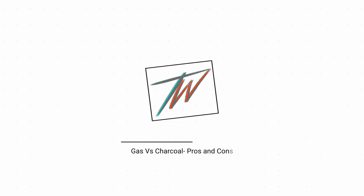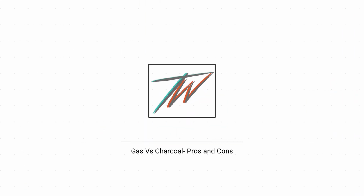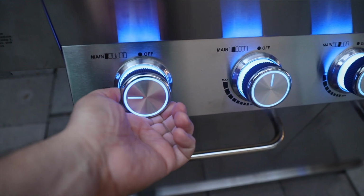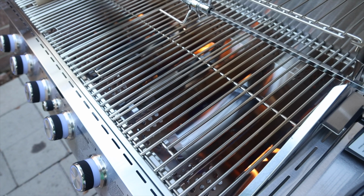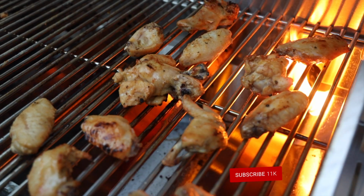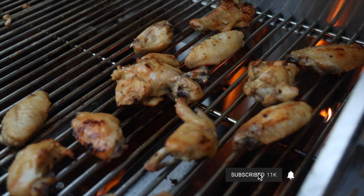Okay, now let's go over the details between gas and charcoal, some of the pros and cons. Now, specifically, the biggest pro to gas grills is the convenience, hands down. It's easy to light, and of course, when you want to change the temperature, it's instantaneous. It's basically a total package that's extremely versatile. The biggest cons to gas grills is they're really prone to flare-ups, and keeping the grill clean is extremely important.